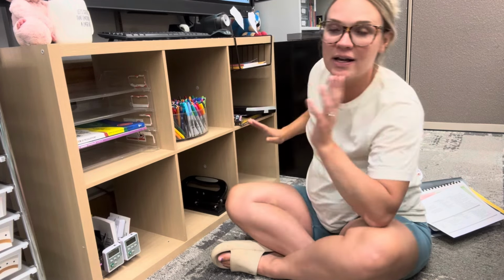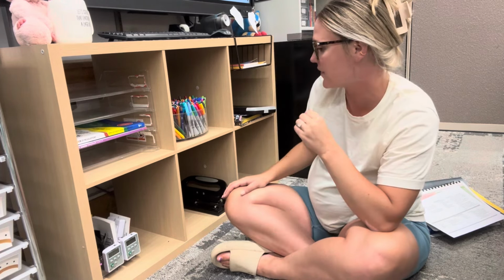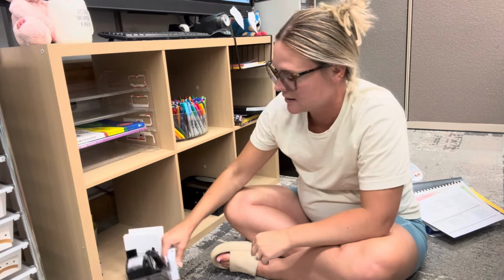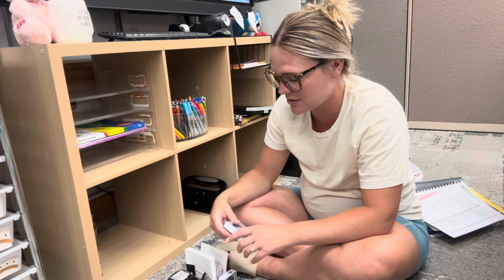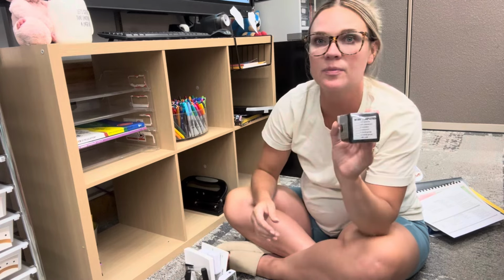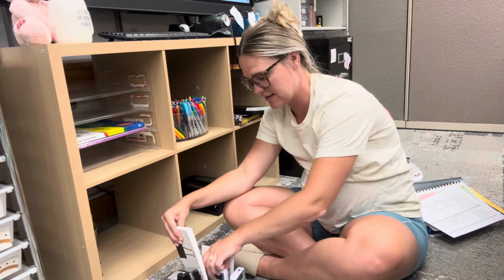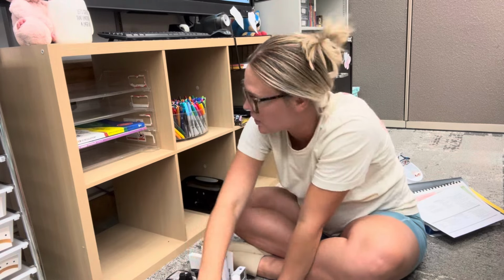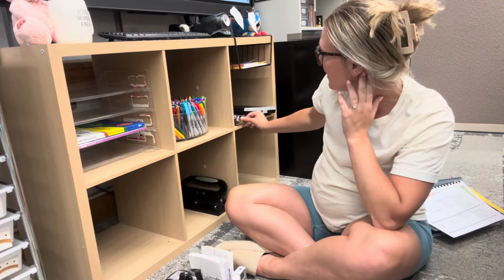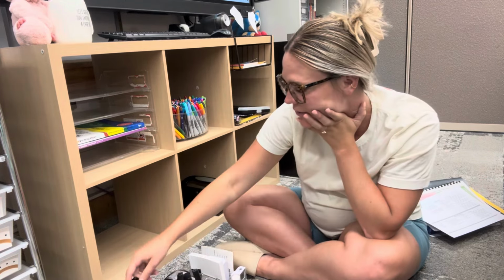When I rushed to reorganize stuff last year towards the end of the year when I was moving some stuff around, this ended up getting put here, but I did kind of like having it out of the way. So I've got a bunch of extra timers and hole punchers and a work completed stamp, index cards, then some Mr. Sketch markers, Expo, and a little stapler. So it was nice to have it out of the way, but at the same time, it was hard to get to down here.